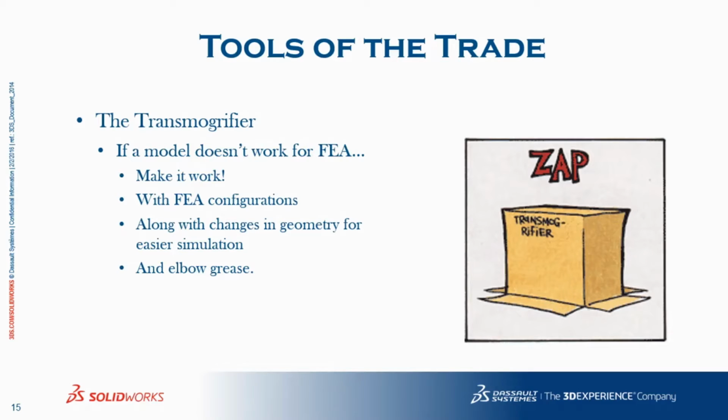All right, next up is transmogrifier. So this means changing a model. So if a model doesn't want to work for FEA, make it work through any means necessary: FEA configurations, change in geometry, good old-fashioned elbow grease. Just whatever means necessary.